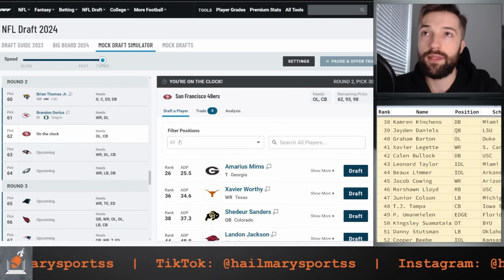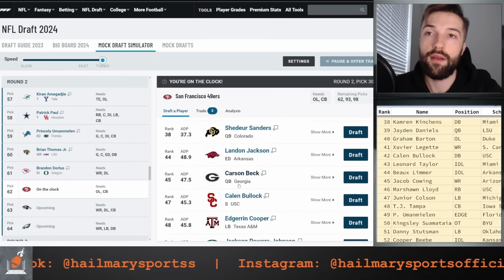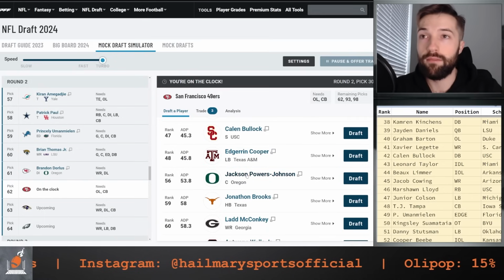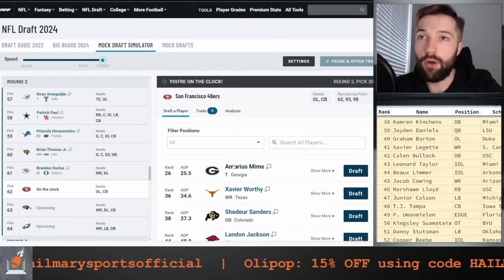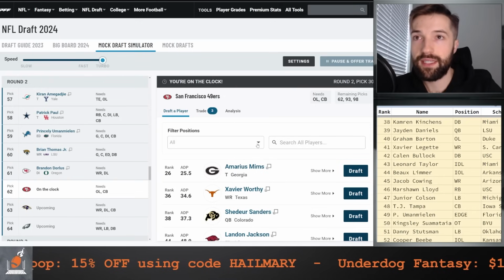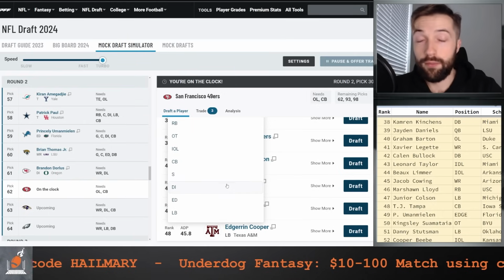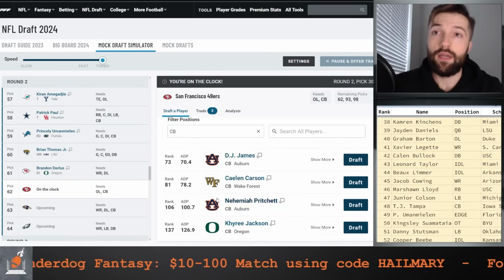At pick number 62 for the San Francisco 49ers, we ended up going Graham Barton in round number 1. With this selection, I'm having a hard time not having a team move up for Kalen Bullock or Jackson Powers-Johnson. Amarius Mims again returning. Obviously, this guy would have gone way, way earlier, but y'all know that by this point. If you're seeing this video and think I haven't taken Amarius Mims, I would respect if you got mad if you didn't understand that I was not taking him. I'll put it that way.